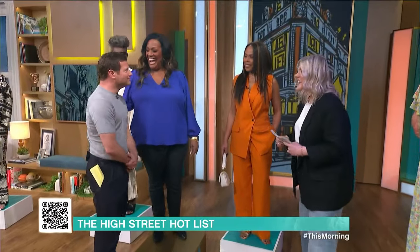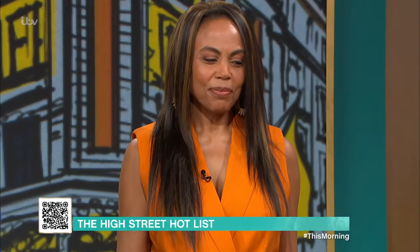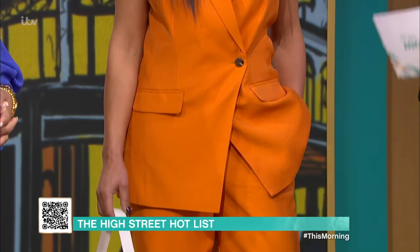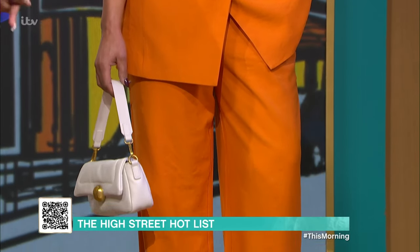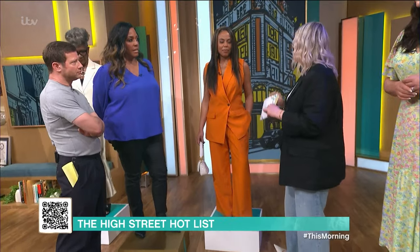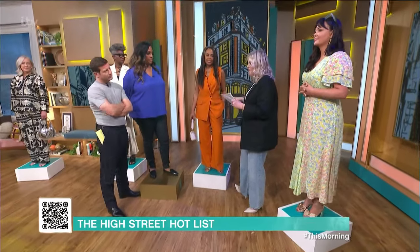Woohoo! So this outfit is from Next. The whole look, top to toe, is Next. And tailoring for them this season is an absolute key part of their spring and summer offering. Love the colour. Nice. Burnt orange is having a real moment right now. Loads of influencers are wearing it. It's all over the high street. There are sunset shades. So this is a really great way just to update. You could wear this so many different ways.